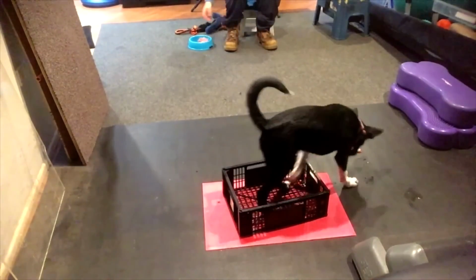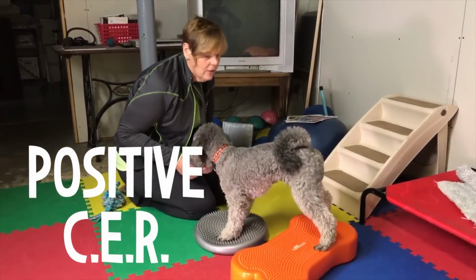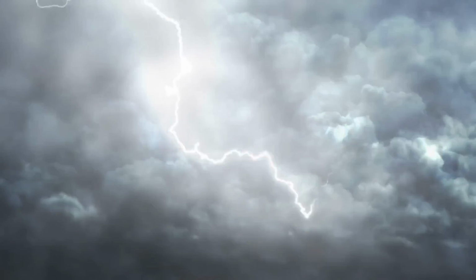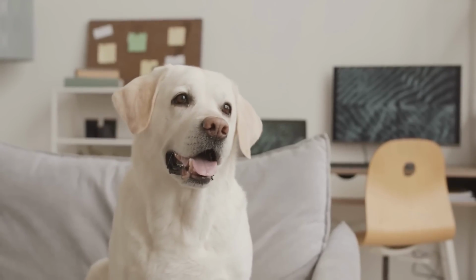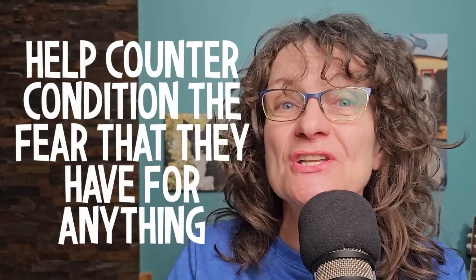And the really cool thing about having a training den that your dog has this amazing positive CER for, is that if there's ever a time when company's coming over and you need to put your dog away because they're not as used to being around people, or maybe they're a little bit afraid of thunder, you can go to this area that has positive vibes for the dog and help counter condition the fear that they have for anything.